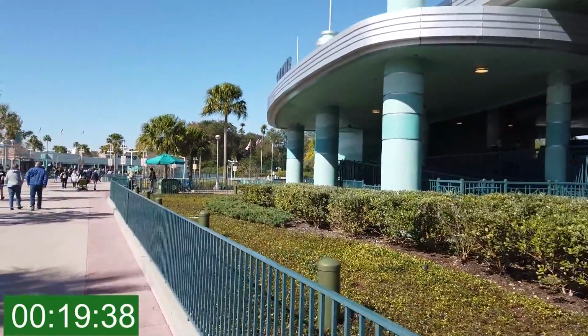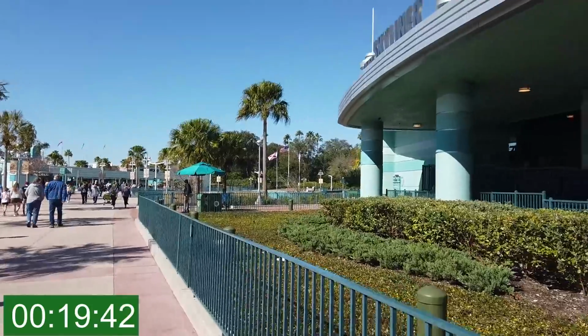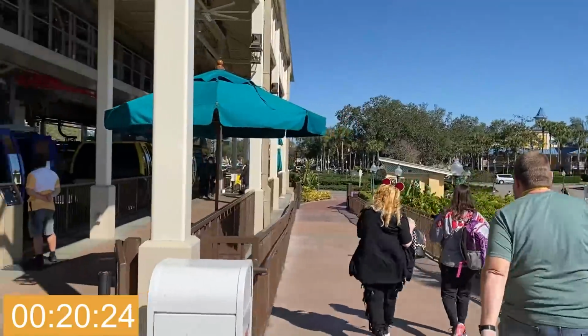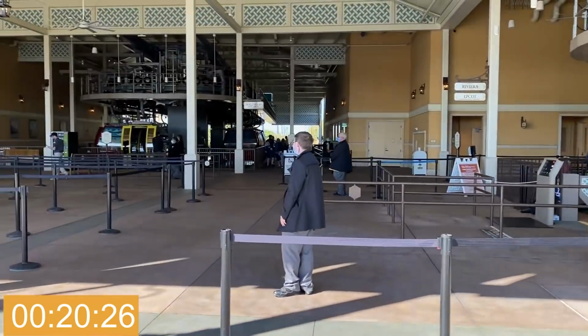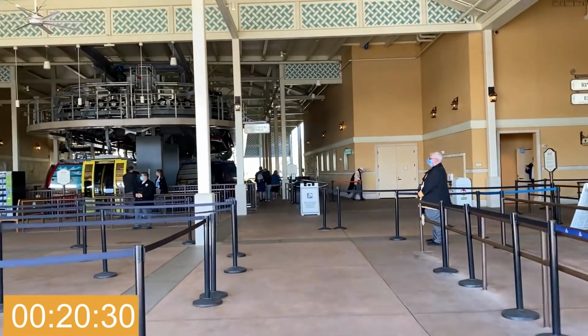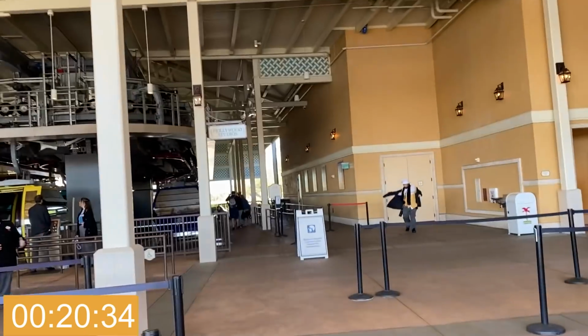I see Quincy far away, but over at our spot. And I wonder what Breedlove is doing. Check this out, no line this time. We are walking right on to our gondola for Hollywood Studios. Hopefully this time alone too.